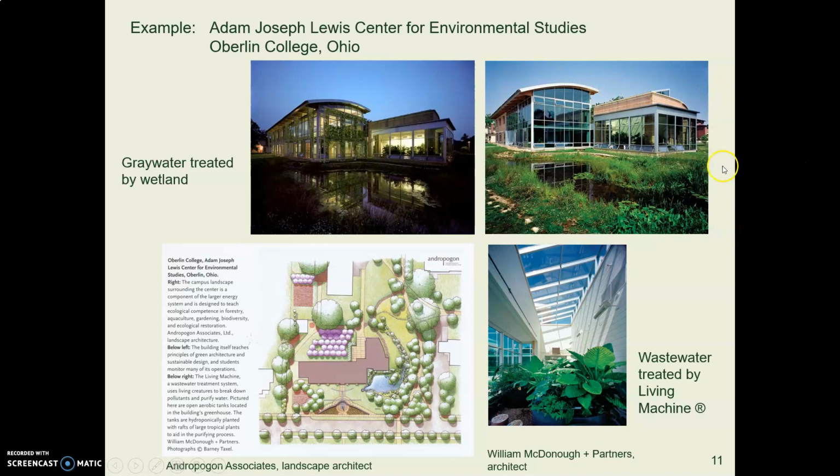Its used water gets processed in this wetland. Its wastewater, that is, its toilet water, gets treated in this thing that's called a living machine. So that's interesting.